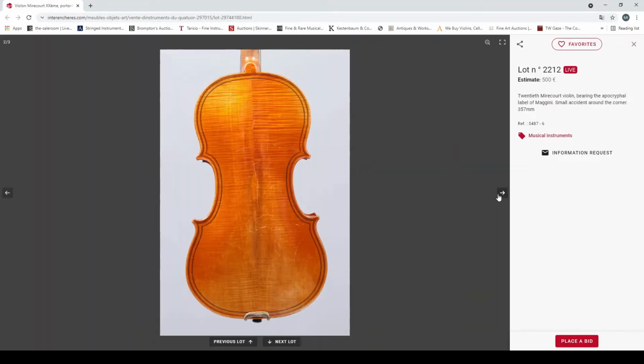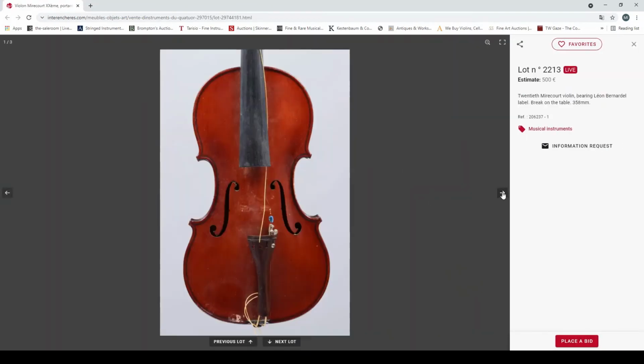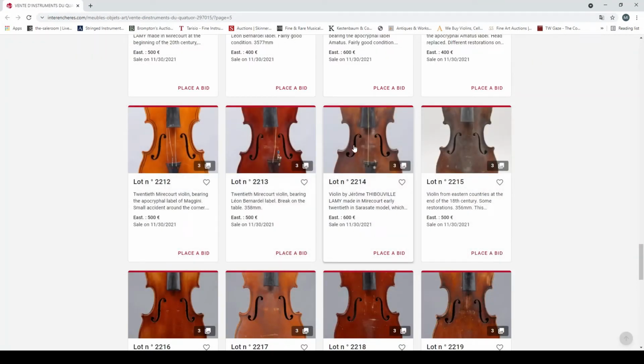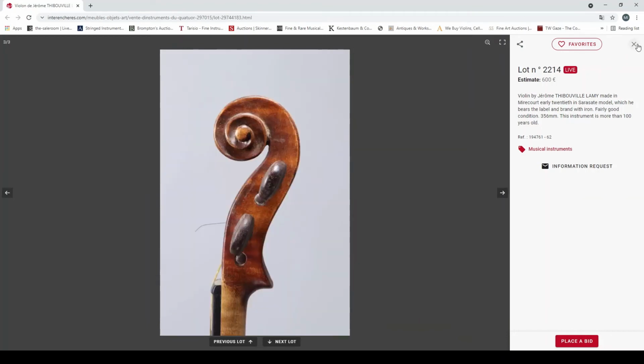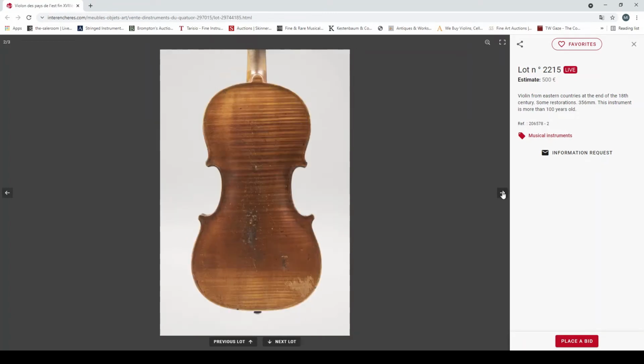20th century Mirecourt violin with a Maggini label. 20th century Mirecourt violin, Bernardel label. Another violin by JTL. Violin from the eastern countries at the end of the 18th century, some restorations. Interesting.